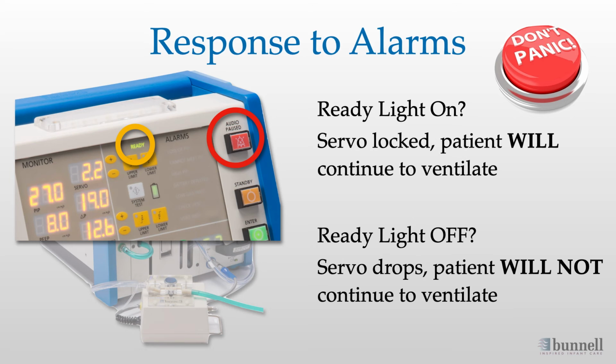However, if the ready light is not illuminated, servo display will not lock into place. The flow and the servo value will drop to 0 and ventilation will stop. Provide manual breaths for the patient via the conventional ventilator or hand bagging system and contact the respiratory care team for immediate assistance in troubleshooting.